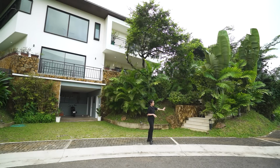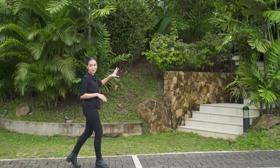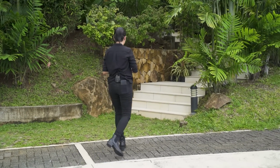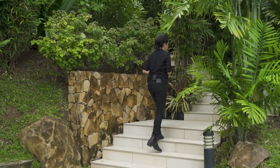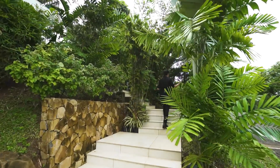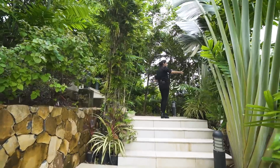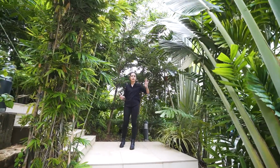And speaking of hidden, this is your main entrance. It's almost also hidden from the main view, but you see it the moment you come around this portion of the road. So let's head up the steps. And again, these are all just plants, but it's a very nice perimeter wall, you could say, a natural wall versus the rest of the neighborhood.